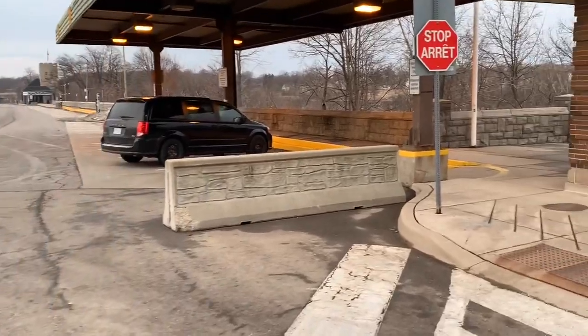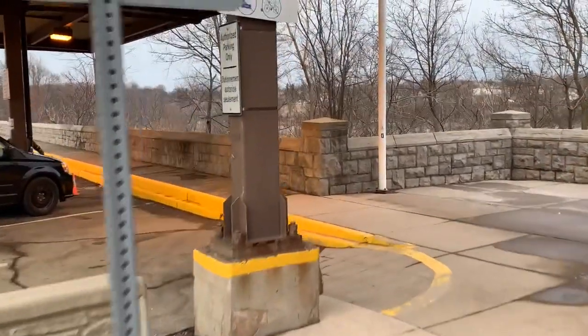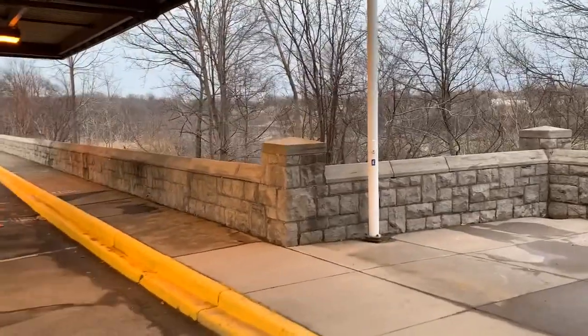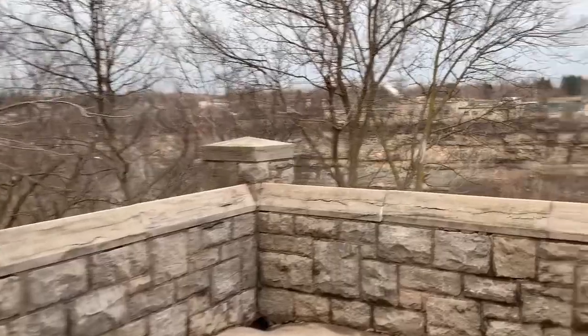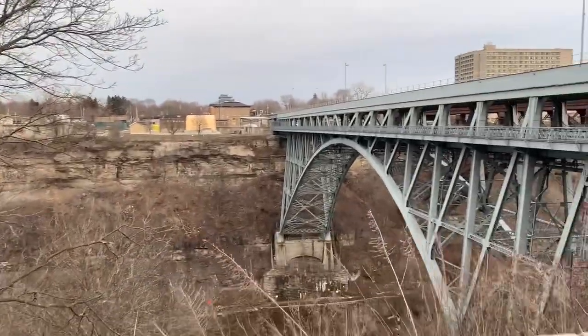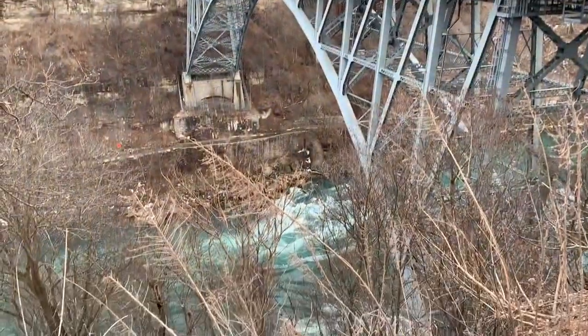Wonder if there's anything we can look at over here. Well, we're almost at the place I was hoping to show you. Oh, there's a good view. There's a nice view of the bridge here. Wow, it's pretty rough down there though.